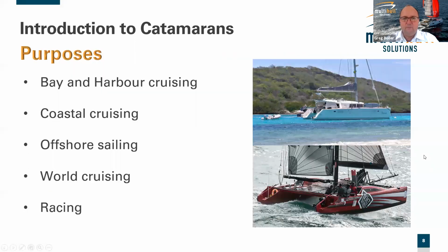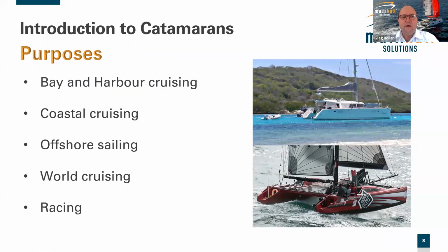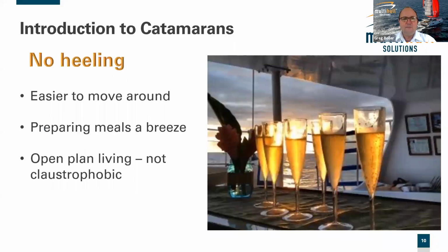If we go back there slightly, you touched on the why multi-hull, and often the big question is what we've just got here, the question of a monohull versus multi-hull. You've already touched on some of that about stability and seasickness, but I think that's where we'd like to head next, if that's okay. Yeah.